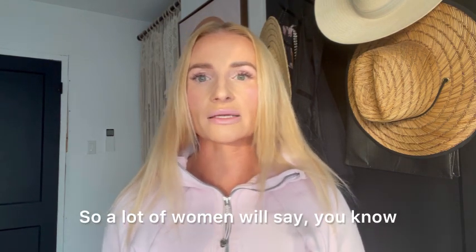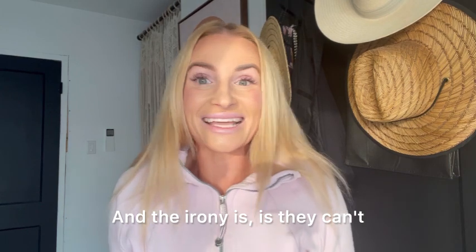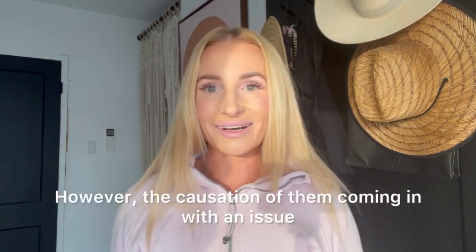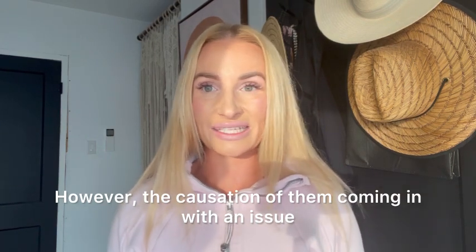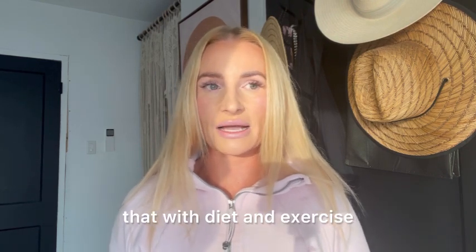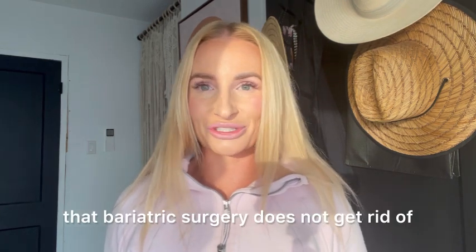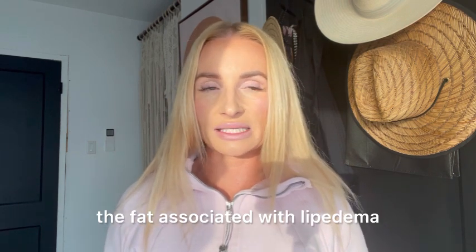So a lot of women will say, I'm having pain in my legs and my joints, and the response will be lose weight. And the irony is they can't. They could lose normal healthy fat. However, the cause of them coming in with an issue, they cannot lose with diet and exercise. There have even been studies that have shown that bariatric surgery does not get rid of the fat associated with lipedema in women with lipedema.